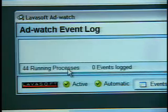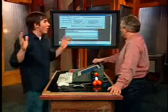So I'm not going to recommend going out and buying this one, not for the blocking capabilities. The free capabilities work. The freeware is awesome. It's one of my favorites.